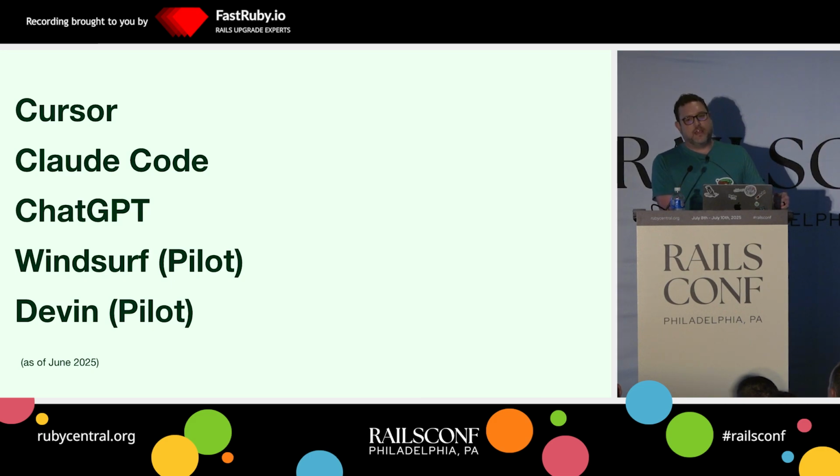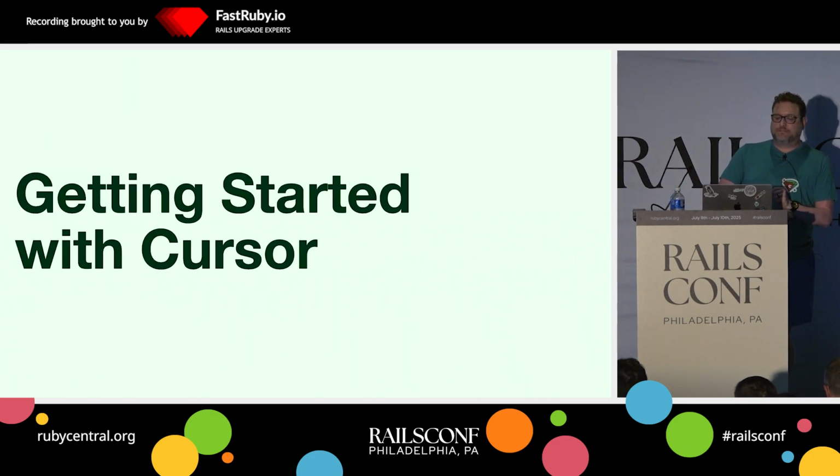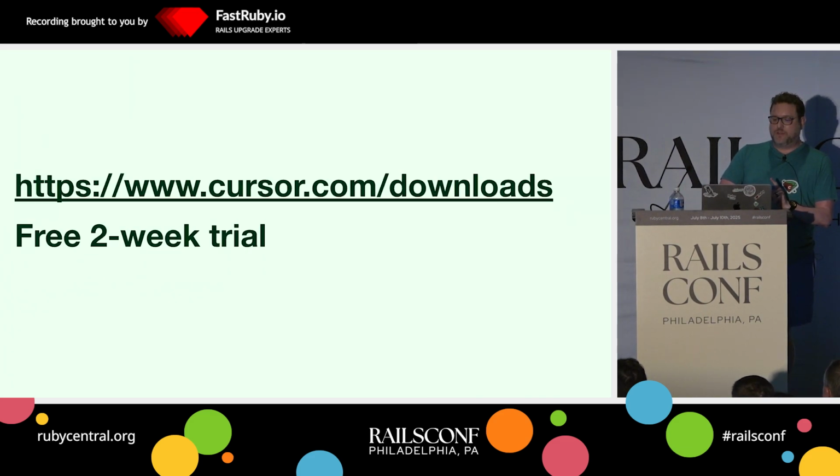This is a list of the AI coding tools that we currently use at Chime. Cursor is our most widely used tool, and so I'm going to quickly show you how to get set up and make Cursor a reasonable environment for Rails development. Let's get started. First, you got to download Cursor, sign up for an account.